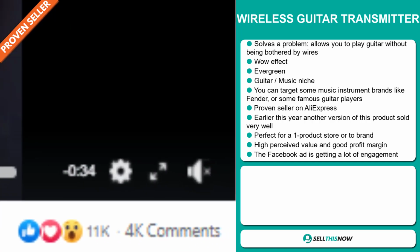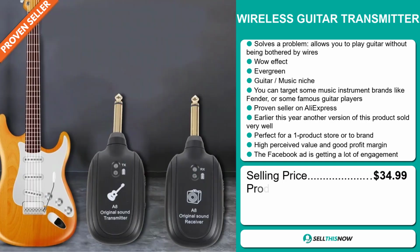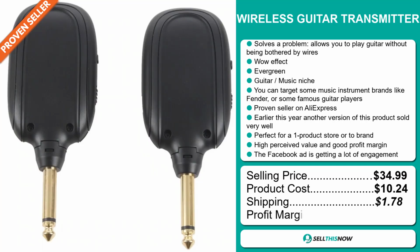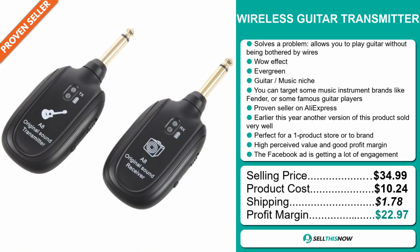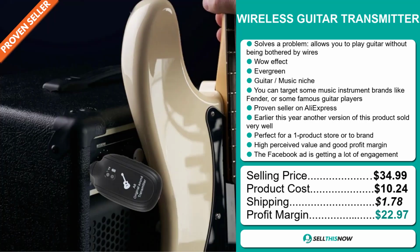Now the selling price for the wireless guitar transmitter is just under $35, whereas the product cost is only $10.24. Shipping will set you back $1.78, so you're looking at an excellent profit margin of just under $23. Sell this now!